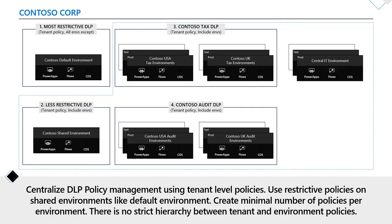Similarly, dev, test, and production environments have been created for the central IT team to develop and roll out applications. These business application scenarios typically have a well-defined set of connectors that need to be made available for makers, testers, and users in that environment. Access to these connectors is managed using a dedicated tenant-level policy.